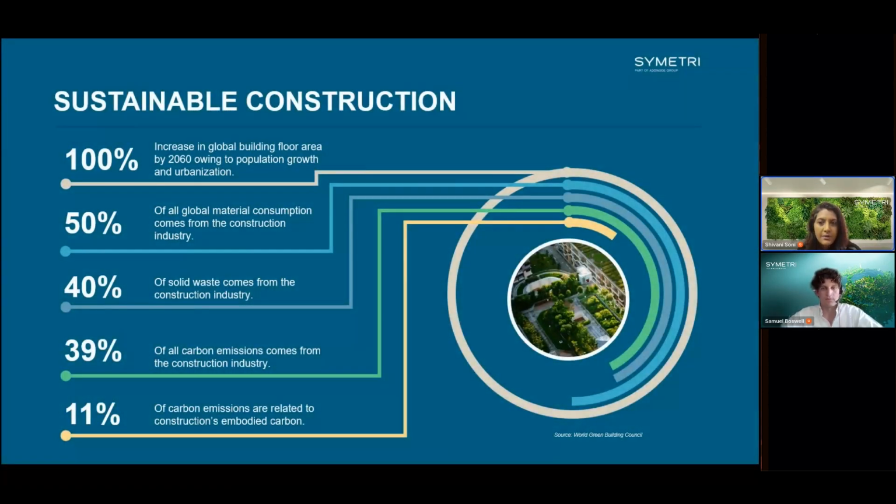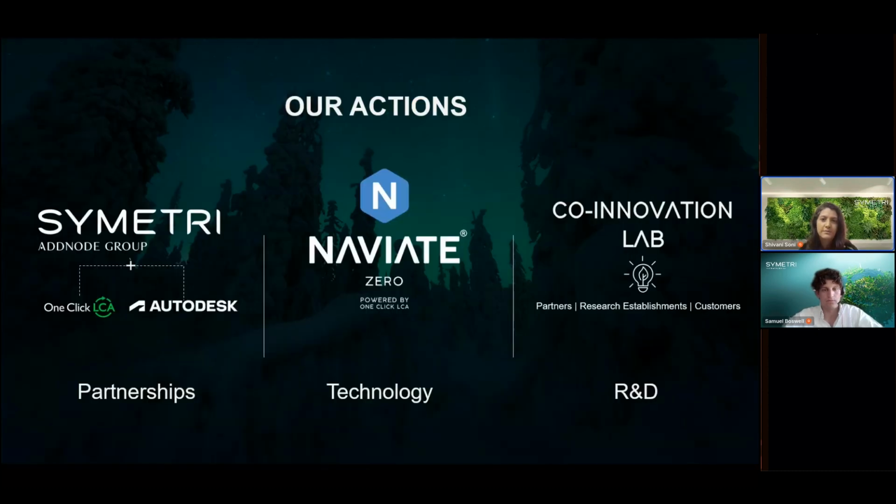When we look at the construction industry, we play a huge role in global carbon emissions and resource consumption. Sustainable construction is about minimizing our environmental impact by using recycled materials and energy efficient methods, and reducing waste as well. We can lower our emissions and create a better outcome for our projects. It's also important to address that embodied carbon is about 11% of global emissions, tied to materials and building processes.